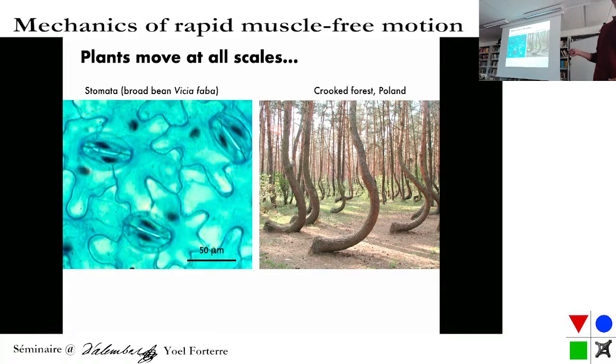So this motion is reversible: this is swelling and shrinking of the cell, and this is growth, so plastic deformation. Plants move at all scales, but what we also know is that most of the time plant motions are pretty slow on our time scale.